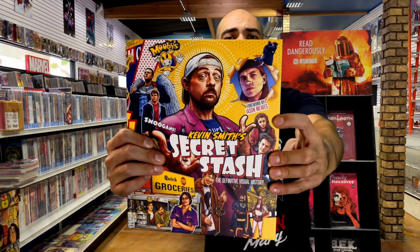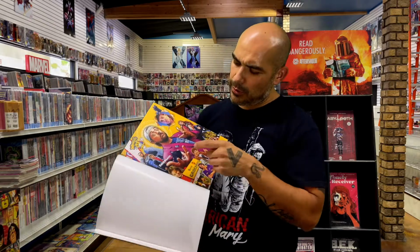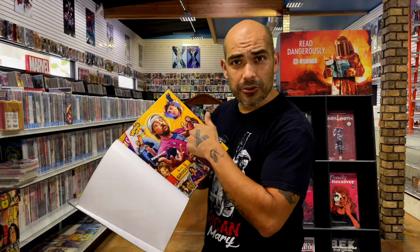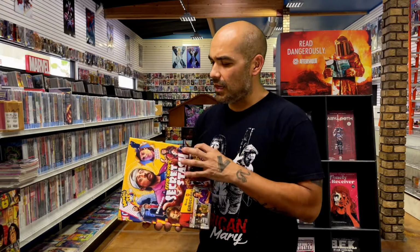It's got a foreword by Jason Mewes, and look, they used the picture of him where he's older, where he's already had his grill replaced and everything. You can tell. It's got this very nice dust jacket on here as well. And then you get it off the book and you can see it's a hardcover. It's got the same printing as is on the dust jacket.